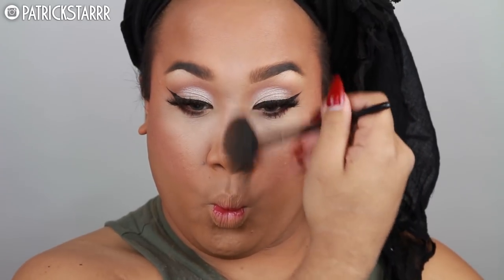And this would be Warm Soul Blush by MAC. And then I'm gonna snatch my nose using Tarte's contour palette and my e.l.f. brush. These colors are more on the cool side and I love them.